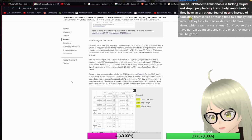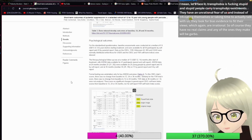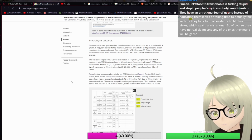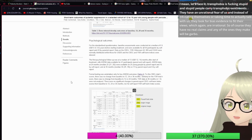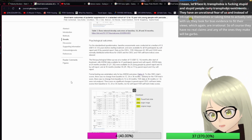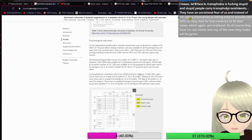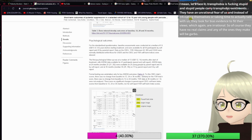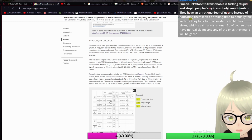Formal testing was undertaken only for key ASEBA outcomes. For the CBCL total T-scores, there was no change from baseline to 12, 24, or 36 months. Similarly, for the YSR total T-score, there was no change from baseline to 12 or 24 months. YSR data at 36 months were not analyzed. There were no significant changes in parent report CBCL self-harm index scores from baseline to 12, 24, or 36 months, nor for self-report YSR self-harm index scores.